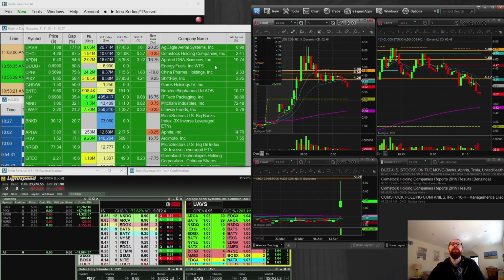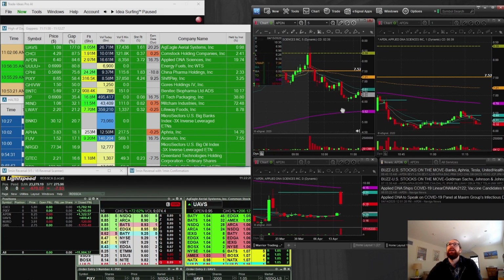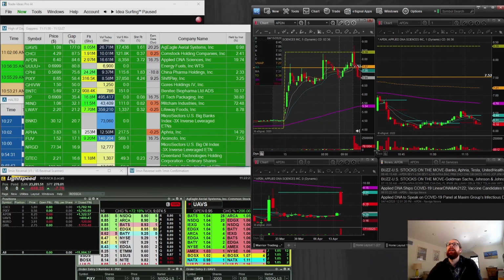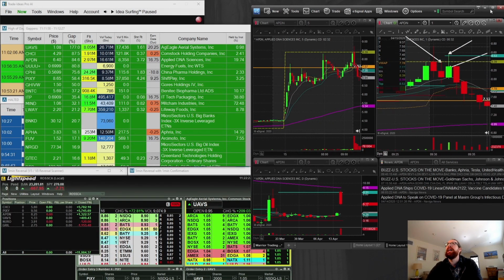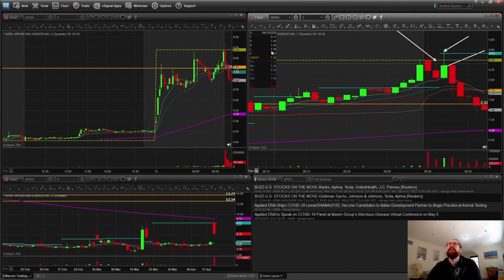I'll cover APDN quickly because that one was not super exciting. APDN was on the watch list here, and as you can see, it ended up squeezing up but not holding up super well. This is the 1 minute chart on APDN. I took the first 1 minute candle to make a new high, and I bought 6,000 shares. That was right around 838, well, probably around 835. I got in just a little early, and it popped up to a high of 857.